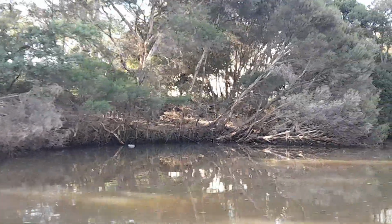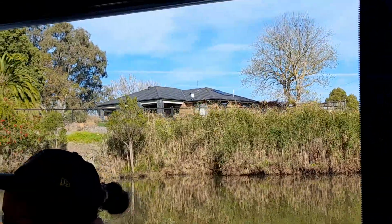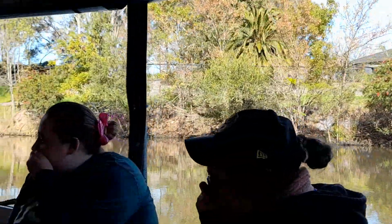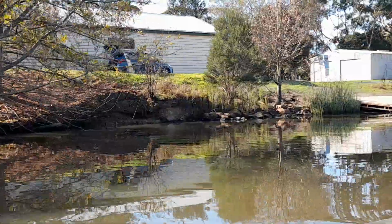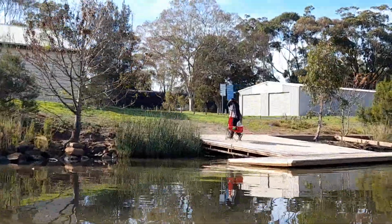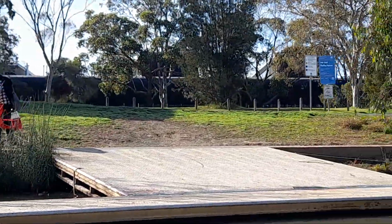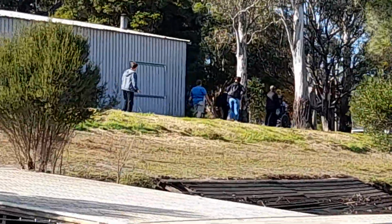That is a Eurasian coot. It's got a piece of paper printed. And so this is the old course of Floody Creek that was diverted into the top of the canal. And Sale was named Sale after Sir Robert Sale, the hero of the Battle of Jalalabad in the Afghanistan War, 1843 to 1846. So there you are.